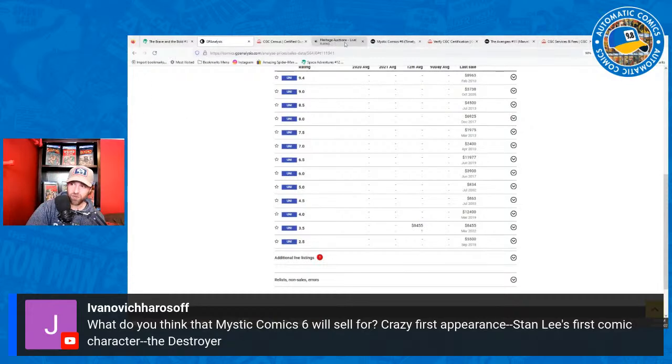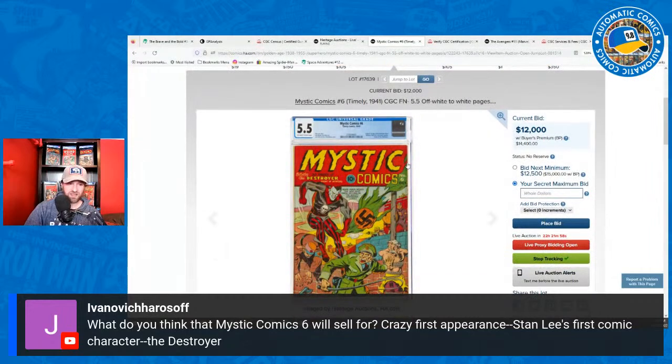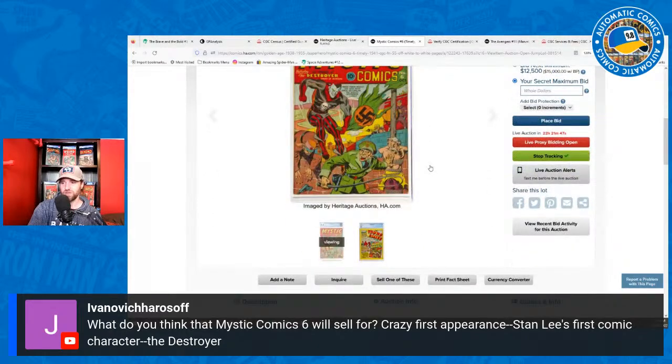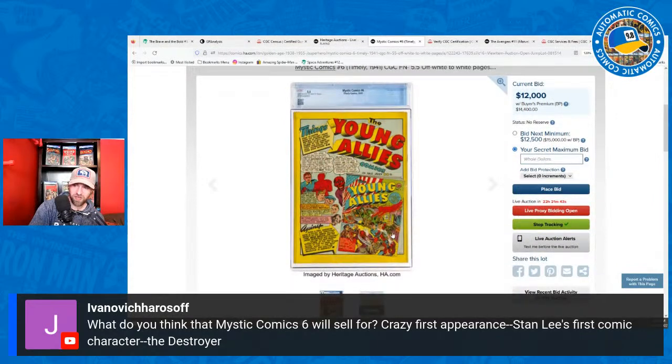It's such a rare book, and in grade, a 5.5, that's an incredible presenting copy for 1941. It's got off-white to white pages, nice page quality. This is going to be a big book. This is one of the other things: that back cover is incredible too.